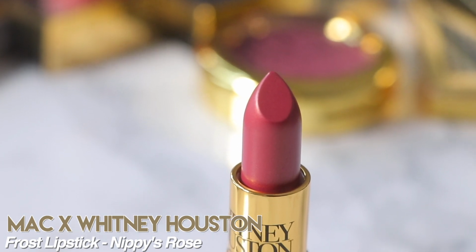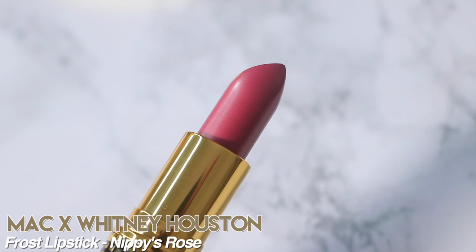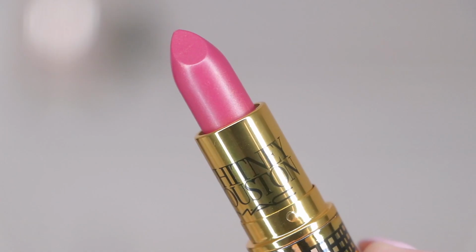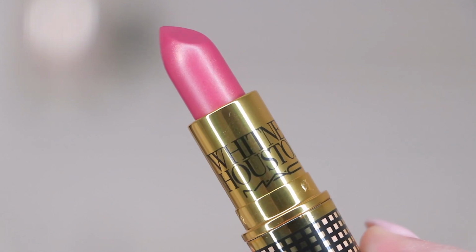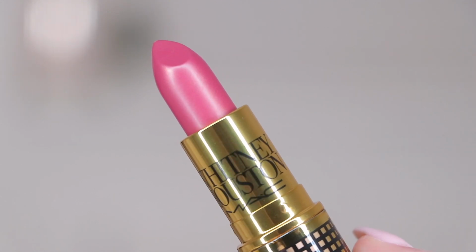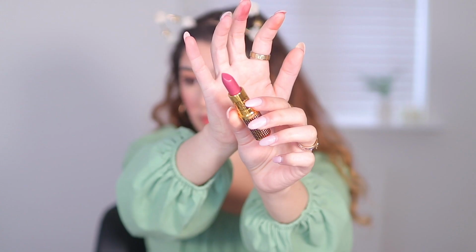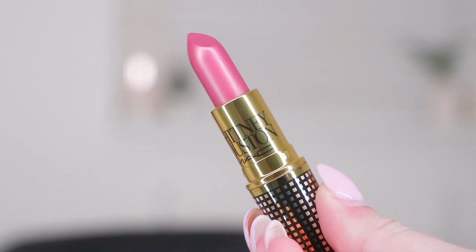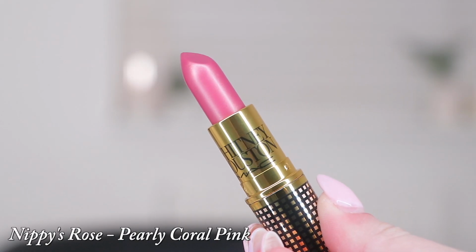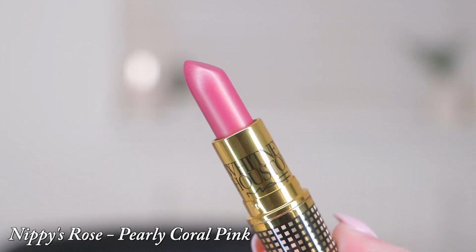Nippy's Rose reminds me of a MAC shade from before. I can't remember which one. If you guys know what it looks like, then comment down below. But it's basically a pink lipstick with a gold shimmer, so it's going to be very frosty, very pink and gold, a beautiful rose shade, but a frost finish, which is more of a shimmery finish. On MAC's website, they describe Nippy's Rose lipstick as a pearly coral pink.